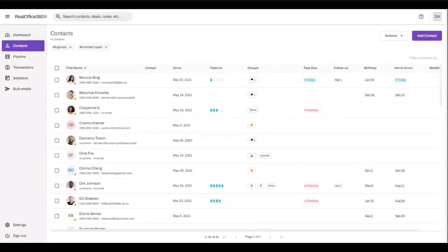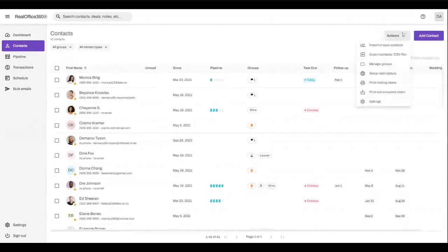Because as the expression goes, garbage in, garbage out, right? So if you put in a lot of garbage, you're just going to make your life more difficult trying to clean it up in RealOffice 360. All right, so that again is bringing your contacts in.